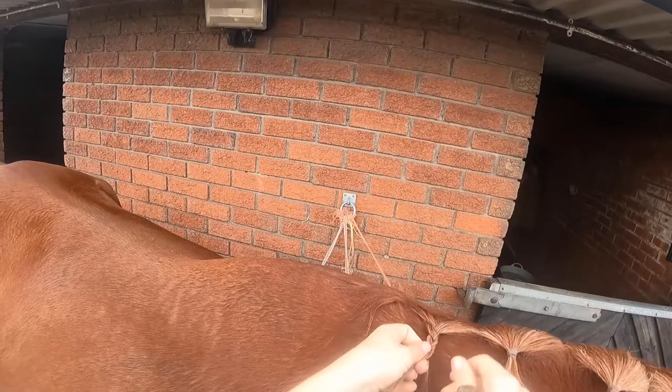I haven't done too bad a job at it. I think this looks all right. She has got a natural kink in her mane there, so it just goes a little bit AWOL, but I promise it is straight in real life.